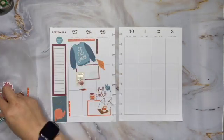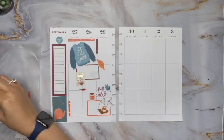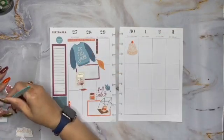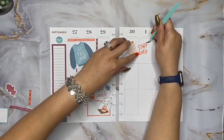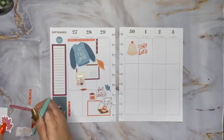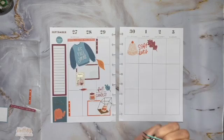All right, so on the other side, I wanted to do something very similar. Put something not super large, but pretty big, that's taking up that entire box. And then this sticker says soft hats. So I was like, this must go here. That's perfect. And then we are going to bring some pops of burgundy on this side, and we can do it with this burgundy leaf.